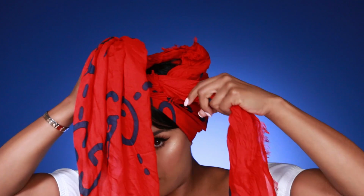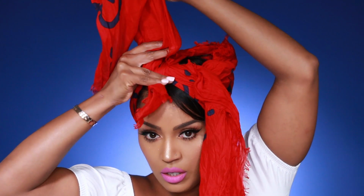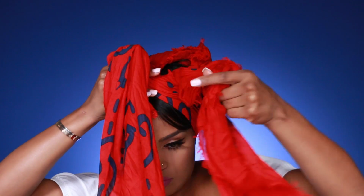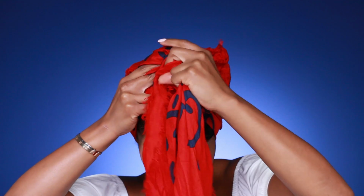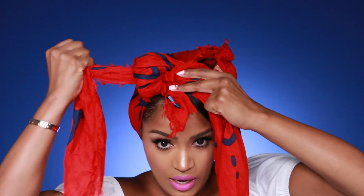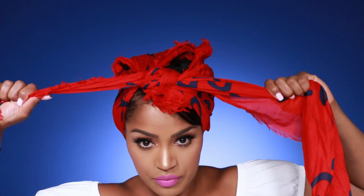I'm just gonna have my pinky finger, if you guys see this, my pinky finger is just gonna rest right here on the tip of that little triangle. Then tie this as tight as you can. And if this part loosens, the tip of the little triangle, just pull it through. And then I'm gonna tuck in the corners.